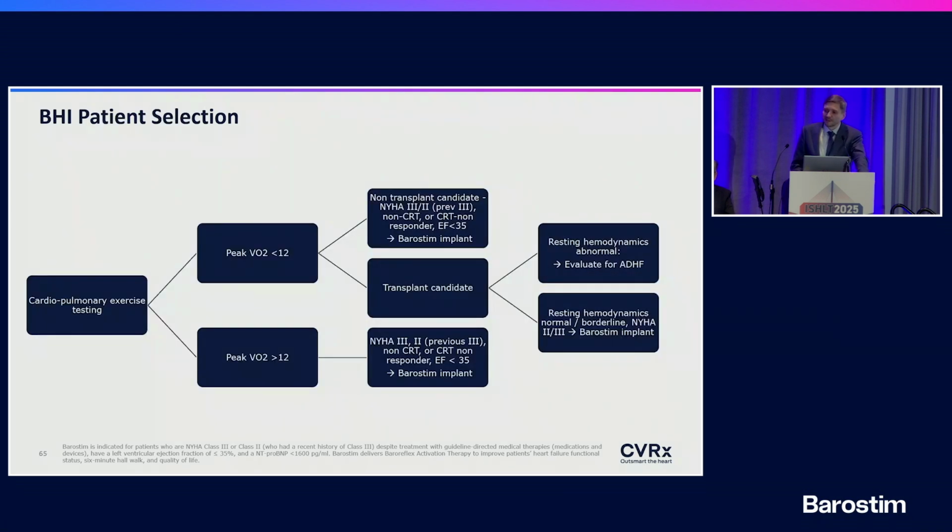So here's, again, this is my biased take on it, what I do in Memphis and how I triage those patients referred to us. For us, the cardiopulmonary exercise test, just like for most of you in this room, is the main triage factor for assessing the need for advanced heart failure therapy. Those patients who have a peak VO2 less than 12 clearly cross into need of advanced heart failure therapies.